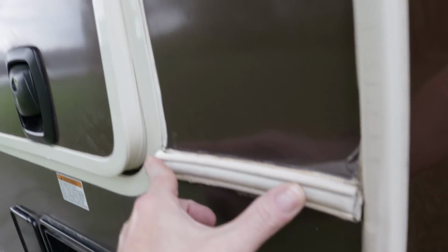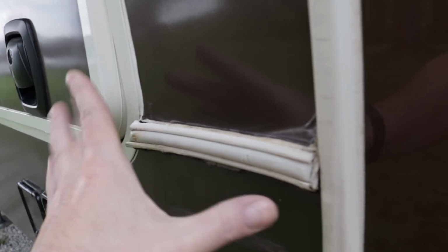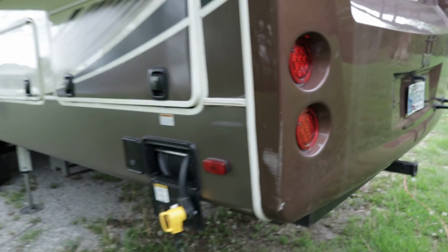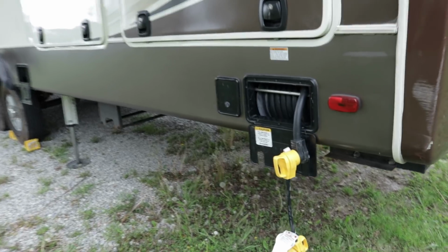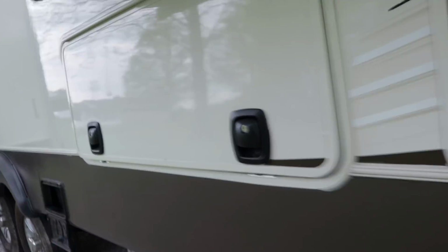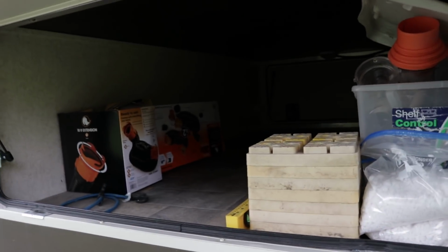And this little weather stripping is coming off. Anyway, it's a non-issue. It's cosmetic, and I think he's going to try to fix that. But I would just buy a new piece. It's just warped, but it's just screwed on. No big deal. You do have the 33-foot power cord, power reel. That's definitely a nice feature. And that's that storage up underneath the king bed. And this is again storage up underneath. Well, this is in the living room area right next to the king bed.